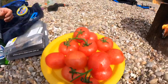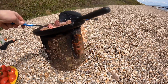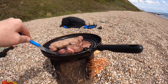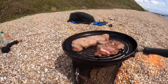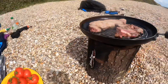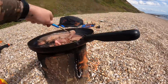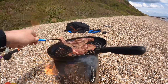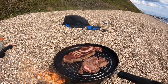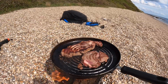Oh, they look so good. Aldi's finest. The steak is from Aldi. The tomatoes are from Aldi. Look at those. That is just food porn, isn't it? And, oh, that is how I like my steak. I like my steak really burnt. That is going to be delicious.